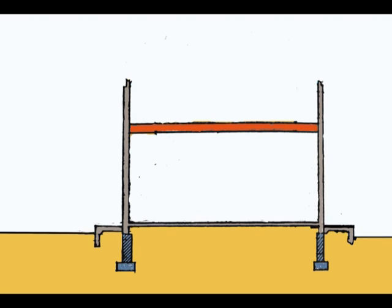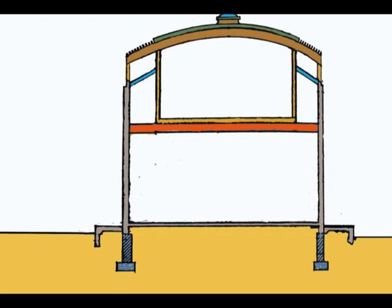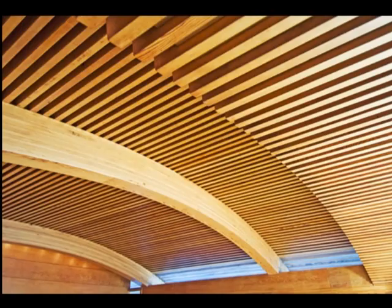Multiple iron beams were placed from the left wall to the right wall. On these iron beams, a second floor level with wooden walls and wooden floors was created. Curving beams made of laminated wood were used to support the roof.